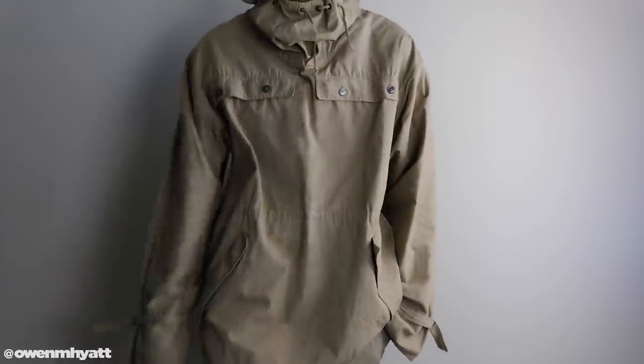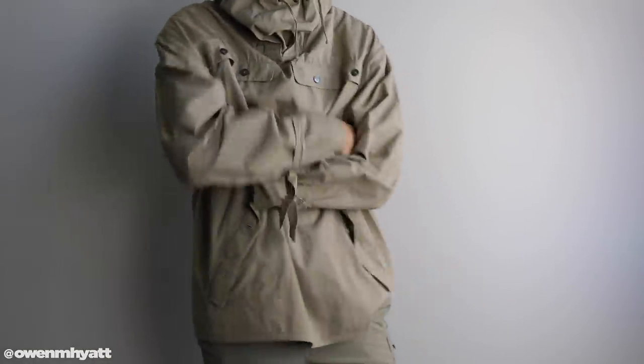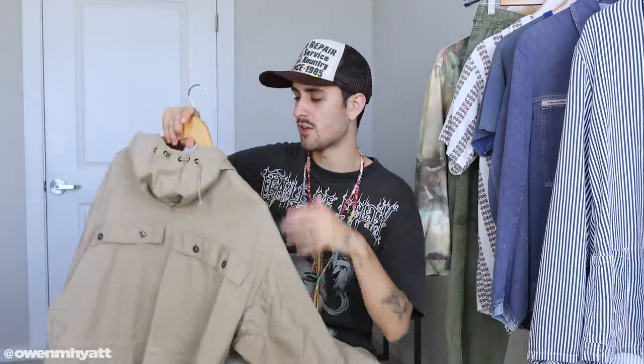The sleeves are really interesting because they have these adjustable straps on them, the little belt clasp. So if you wanted to keep yourself warm and not allow any cold air to get in, you just tighten that up. I think this piece is really sick, not only for style, but also functionality. Like I said, this will probably be a really nice late fall jacket, early winter, because it doesn't have any insulation or anything like that.